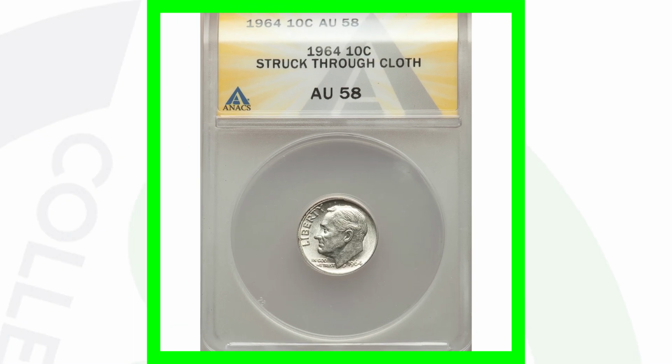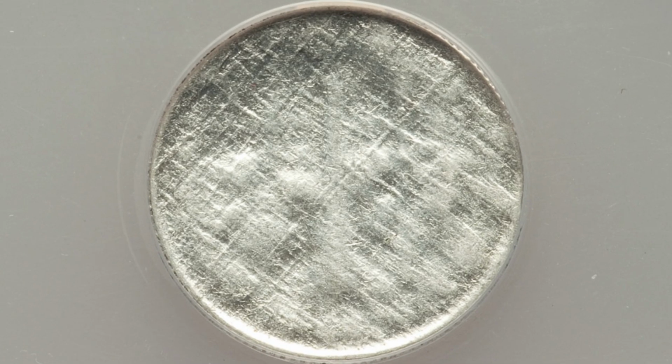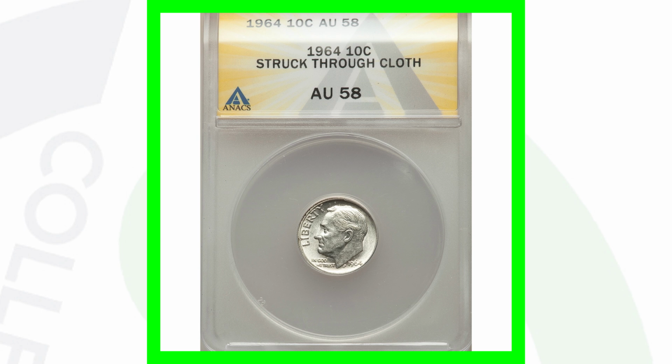Next up is going to be a 1964 no mint mark that was struck through cloth. So if we move here to the reverse, you'll see the texture and design of that cloth that was in place when this coin was being struck. And this dime ended up selling for over $260 as a result of that mint error.